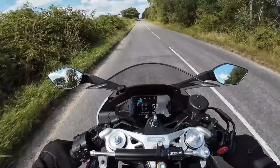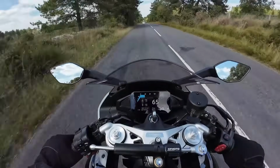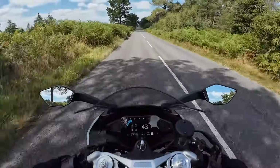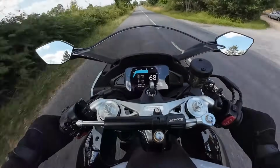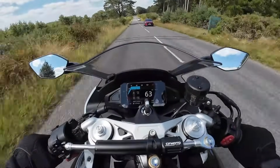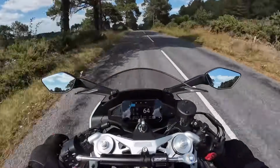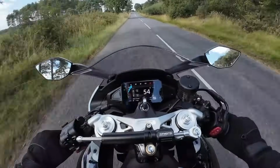Just show you how this thing pulls. I'm in 4th gear now, 5,000 revs, wide open. Very good. Second gear, open it up. Beautiful. What a noise. Beautiful triple sound. Superb handling. And the brakes are just totally addictive.